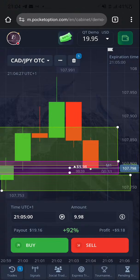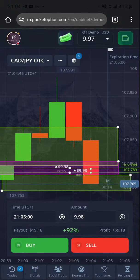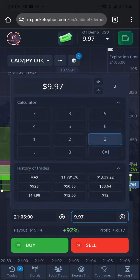Yes, we'll take one here. I'm expecting a push to the upside. If that does not happen, no problem. We still have one more entry down there. Okay. I'm expecting a push to the upside. So let's see if the market is going to move in that regard.